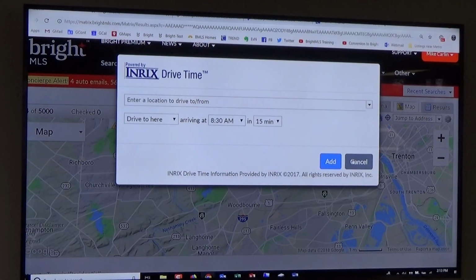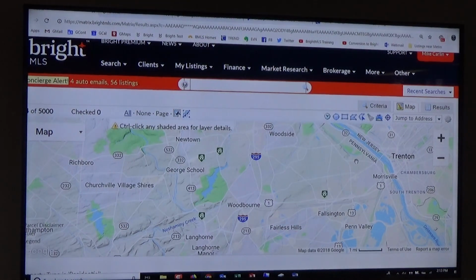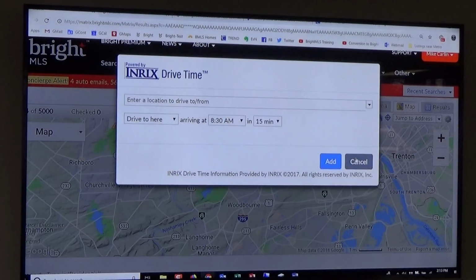Very cool. By speed limit and distance, correct? No, it's also using information from EZ-Pass, from cars that have navigation systems, people that do Google searches. It's using real, actual driving times. It's very cool. This company, Enrich, does a bunch of cool stuff. Go ahead and Google them if you haven't taken a look at it. And this tool is really cool.